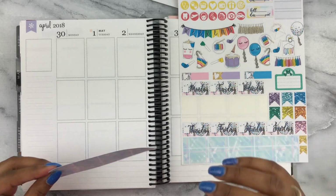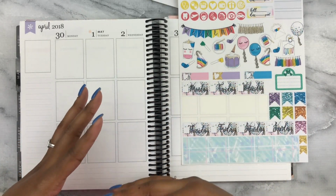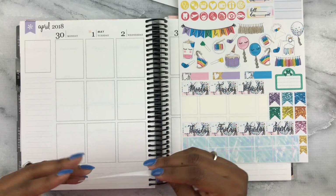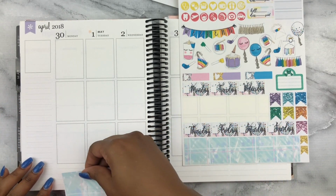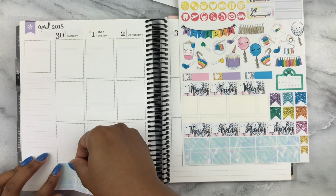So while I'm talking about my pregnancy thus far, I am going to just plan with this. It's more like, like I said, back planning and just putting some cute stickers down to represent my baby. So I'm going to go ahead and start with the washi.